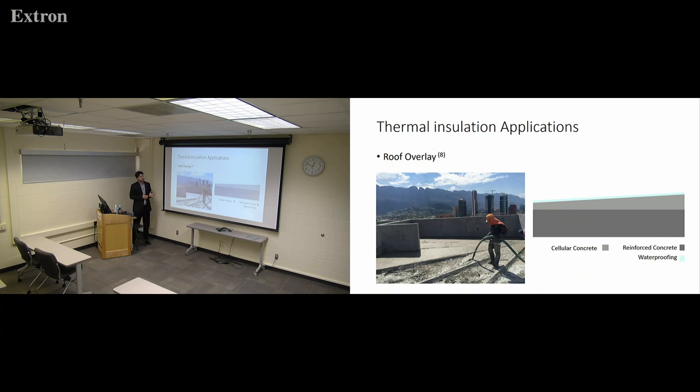So my way of thinking is, if we decrease the weight of the concrete, we are also decreasing the strength. So we need to use the cellular concrete for non-structural purposes to obtain the higher thermal efficiency. And this is a great application for that. This is a flat roof, a flat concrete roof. So when it's cast, it's just flat. And then you need to add an overlay to have some drainage for when rain comes. So this overlay, this slope, is not structural, and you can use very lightweight concrete. This is one of the applications that we have done in Mexico.